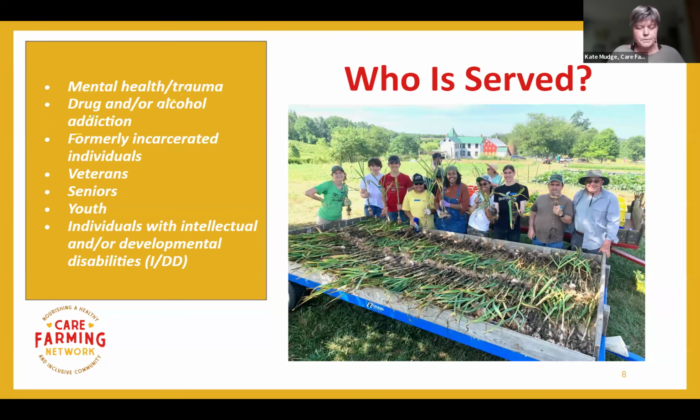So here's just a few examples of the folks that are served through care farming. Regardless of the population served, care farms provide social interaction and support. Care farms reinforce feelings of equality. They enhance confidence. They develop an awareness of well-being. And of course, they provide health benefits and meaningful activities and work. Many of the populations served by care farms are historically underserved. Many may be considered marginalized or vulnerable. At the Care Farming Network, we really want to focus our definition, though, on the positive benefits of care farming.